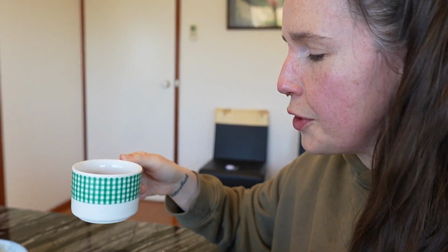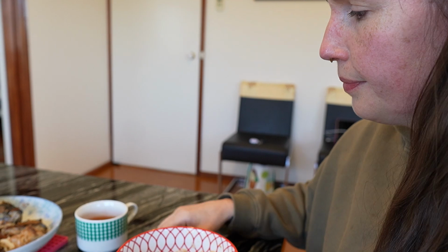And no traditional succulent Chinese meal should be had without tea. Oh yeah, that's good. I think that's jasmine tea. It's good juju. It's good juju.